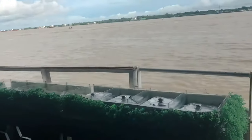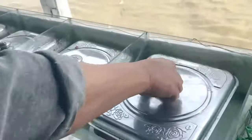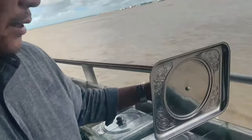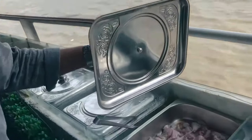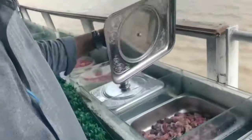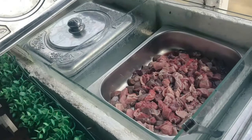This is the pig. Oh, fish? Yeah. What fish? Sea fish? Yes, sea fish. Okay. And this one also sea fish? This is a mutton. Oh, mutton? Yeah. And then this is a mutton liver? Yeah. Okay.